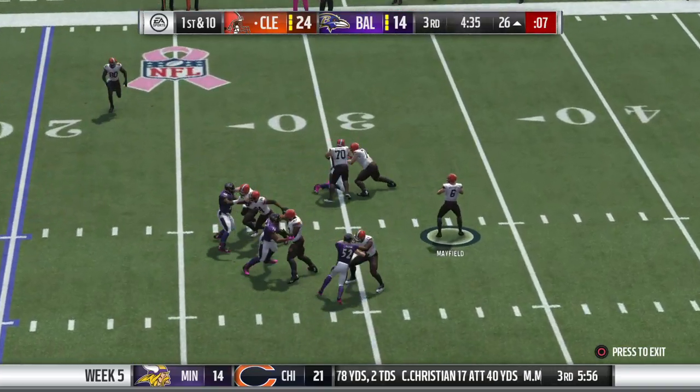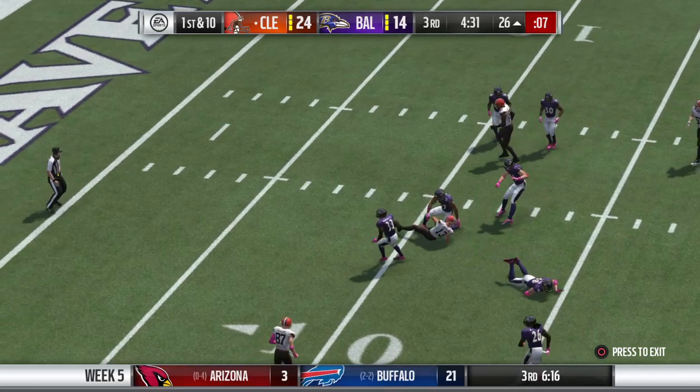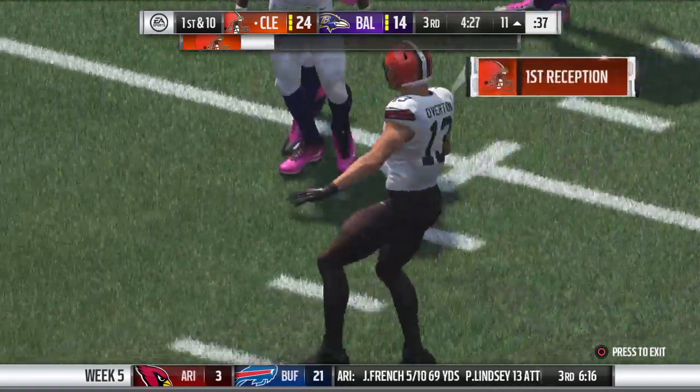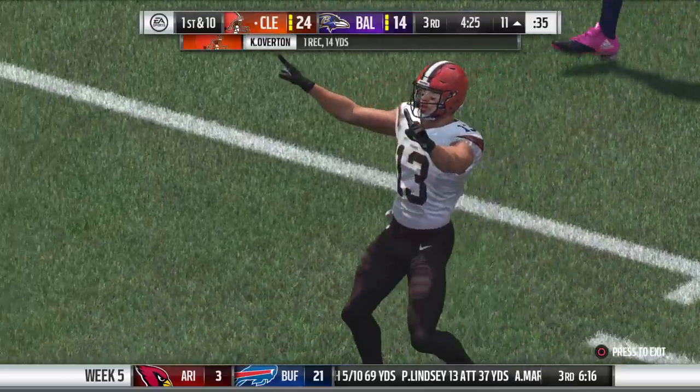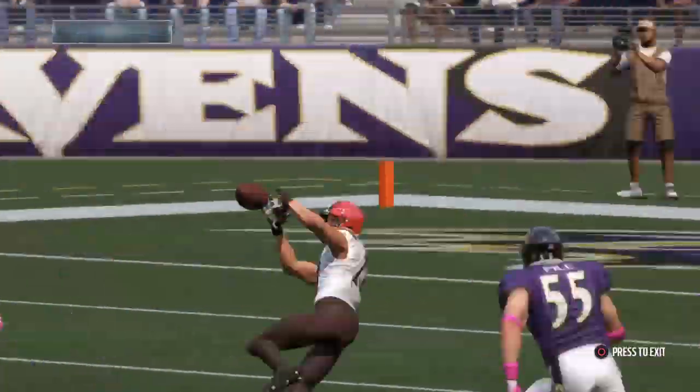On first down, he'll drop to throw. Finding time. And he will find his man on the out route. Complete. It's a pickup of 14 there. And the Browns are going to have a first down. And he went in route there from the slot for the completion.